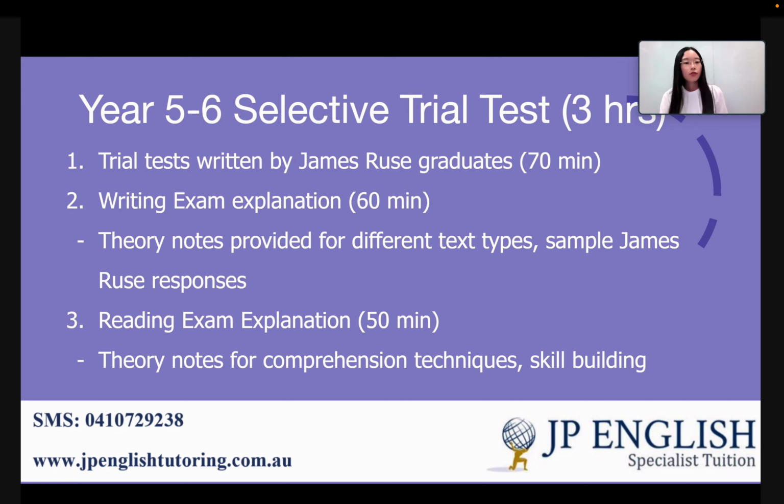We also have our reading exam explanation, which goes for 50 minutes. Once again, we not only go through every single question that students got wrong for the reading exams, but we also go one step further and we provide theory notes. And these theory notes cover an exact science on how to approach these comprehension questions. We go through specific comprehension techniques, skill building as well, so that students know what common pitfalls there are when they're approaching new exams.